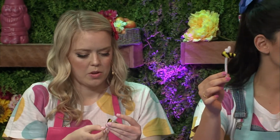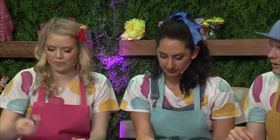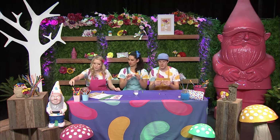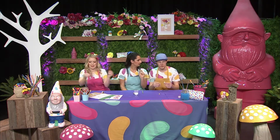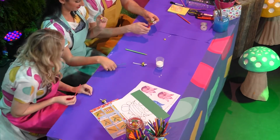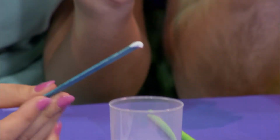Oh, yours look great, Mim. What should we do now? Oh. Okay, now we need to put on the head of the bee. So grab yourself some glue. You're going to put that in the middle. Grab yourself something to put on the glue. So we've got some little paddle pop sticks here. And we're going to put on just a little bit of glue on the back of the head.